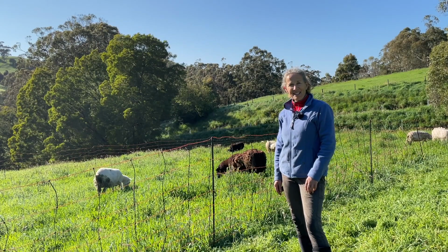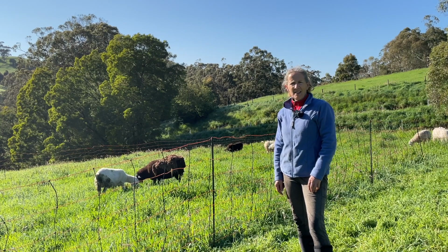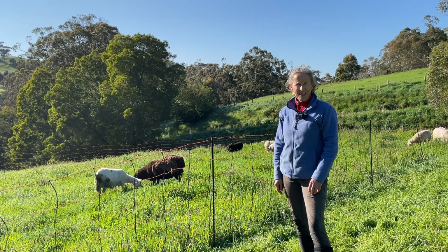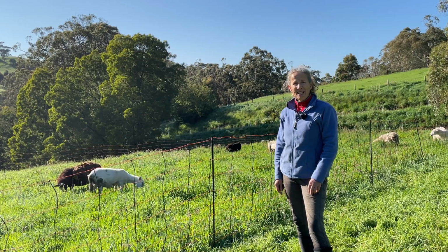I've learned heaps about this form of grazing, but know I still have a lot to learn. I think you can only do your best and be a lifelong learner and make the improvements. And the best is really all we can do.